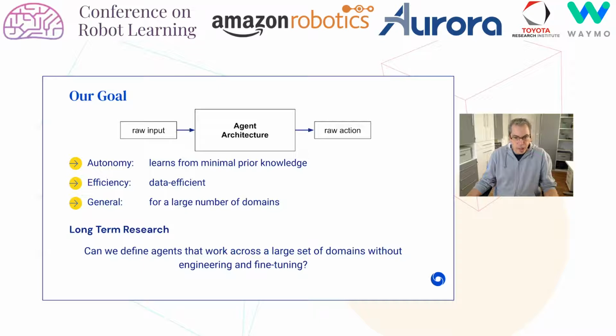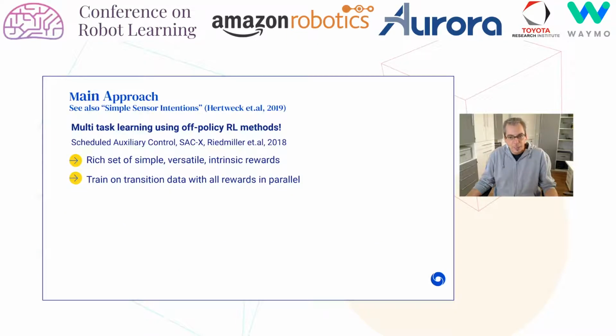Or in other words, our long-term research question is: can we define agents that work across a large set of domains and tasks without requiring tedious engineering and fine-tuning? Our main approach follows the idea that we already described in the Simple Sensor Intentions paper. There, we showed that using up-to-date multitask off-policy reinforcement learning methods, like Scheduled Auxiliary Control, can be used to learn complex tasks only from a set of very simple auxiliaries.